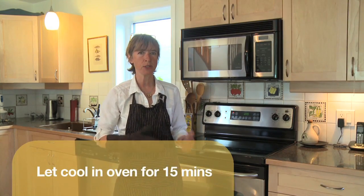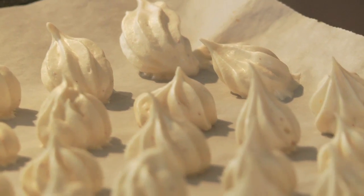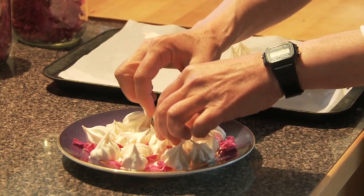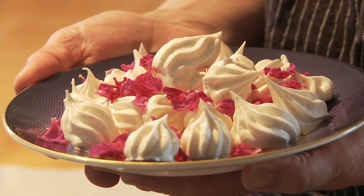We've waited the very important 15 minutes or so before taking the meringues out of the oven. All right, not too bad. So here we are, a lovely little plate full of rose petal meringues with a whole lot more in the oven. For the complete recipe, go to borealgourmet.com or check the summer issue of Yukon North of Ordinary magazine. And remember, always cook meringues slowly at low heat.